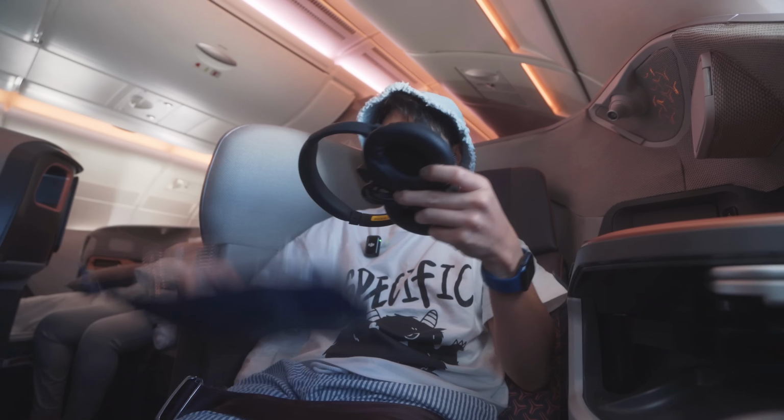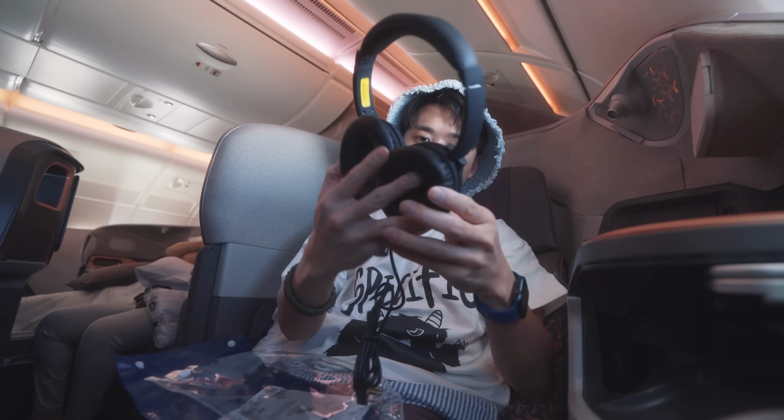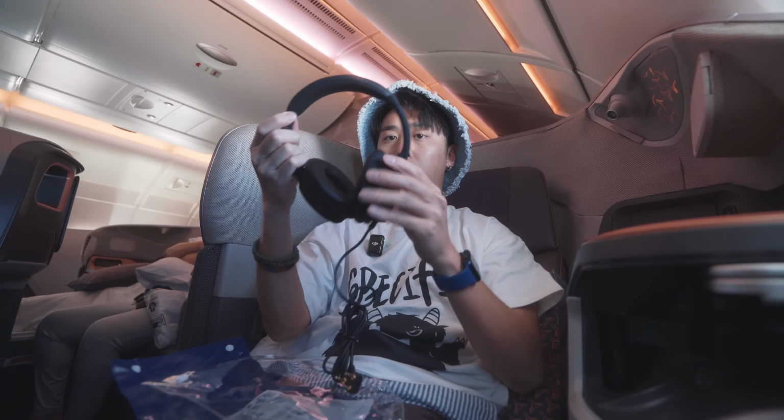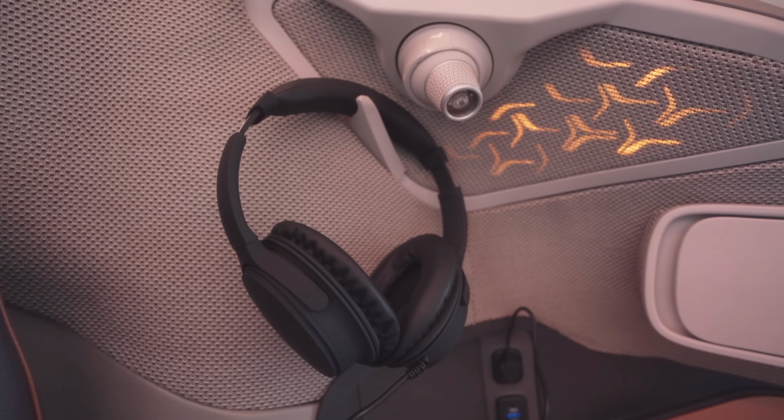To fully enjoy the IFE, of course I need to use the noise-canceling headphones. The ear cups were quite plush and comfortable on my head. Sound quality was good. When not in use, you can hang them on this headphone holder beside the reading light.